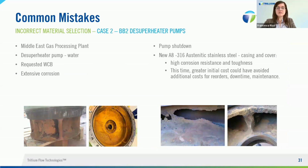The first is a superheater pump installed in a gas processing plant in the Middle East. For pumping water, the pump datasheet requested VCB with post-weld heat treatment due to the presence of hydrogen sulfide, declared under an acceptable percentage for such material. But early corrosion occurred, and hydrogen sulfide was more than the amount indicated on the pump datasheet. So the heat treatment effect was not enough, and corrosion started.